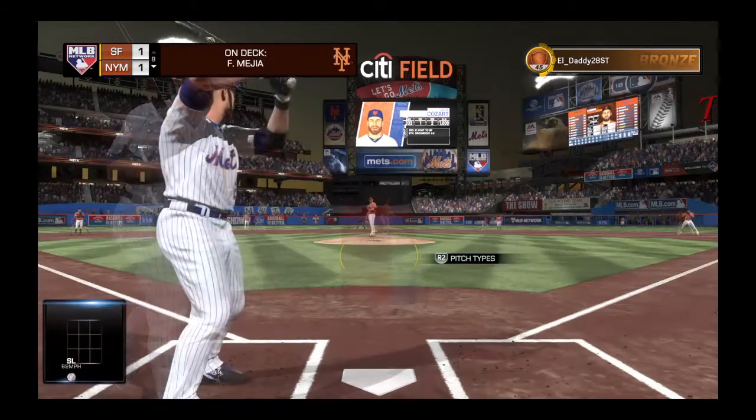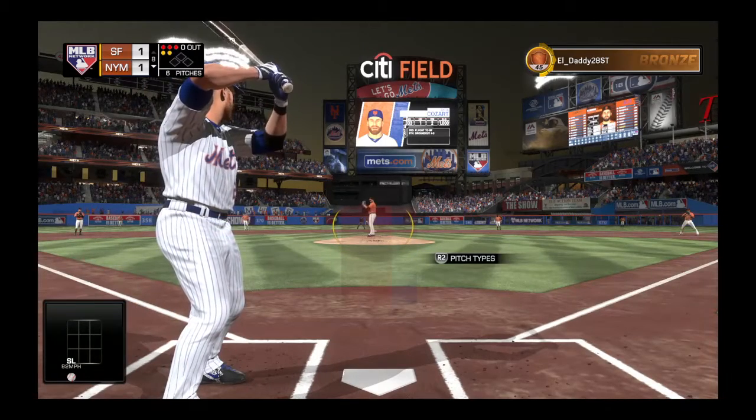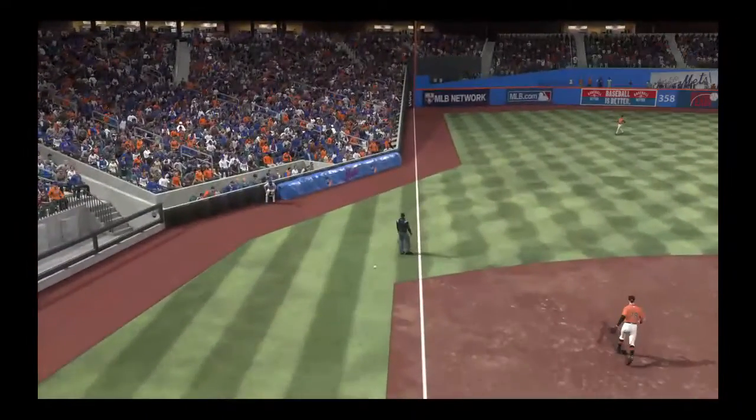Ball 3. 3-2 now. Well, he finds himself in danger of walking the 8-hitter right here. That's just something you don't want to do. You walk the 8-hitter, the 9-hitter can bunt him over. Starts a big inning, he can hit and run. It could lead to a lot of problems.